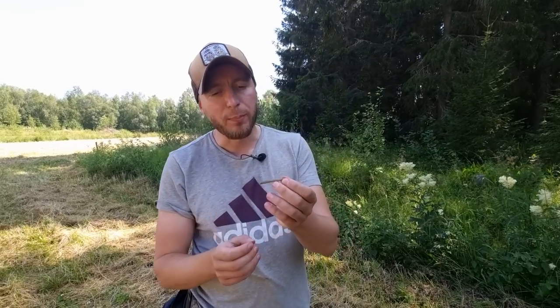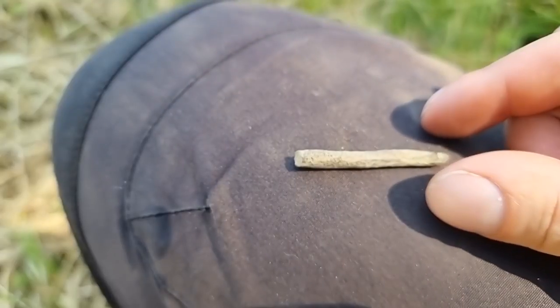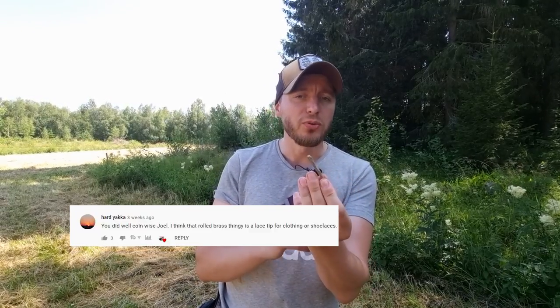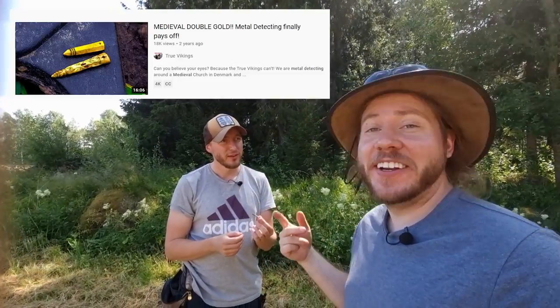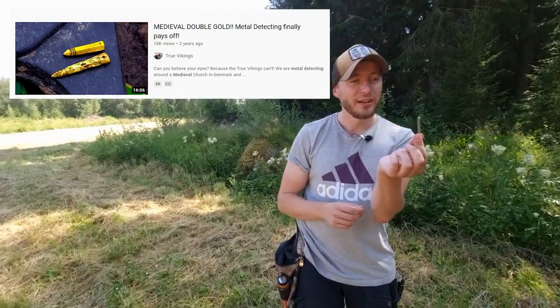Whoa, look what I just picked up. This is one of the same kinds of things I picked up last time when I was here. Then I thought this would have been a part of a quill, but Hardiakka commented that it might be from a shoelace or clothing. What name is it again, Emil? Oh, the aglet. Yeah, something like that. From clothing, this part hanging. Because I found an aglet in gold in Denmark a couple years ago. Whoa, what a day. You should check out those videos also. That's the only reason I remember that name. This one is from copper, but cool find anyway.